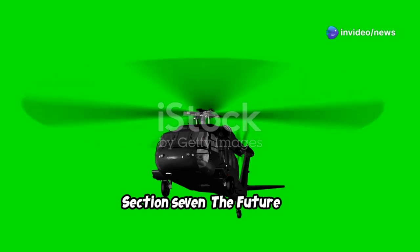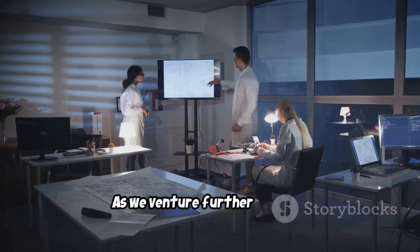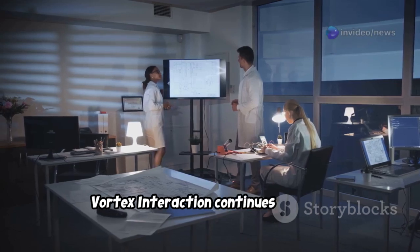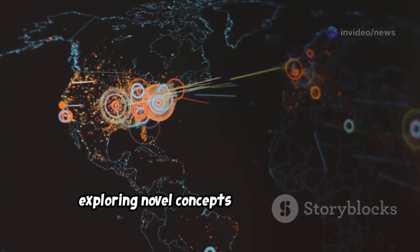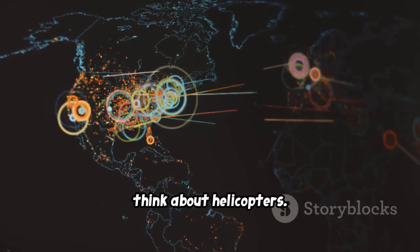Section 7. The future of rotorcraft advancements in BVI research. As we venture further into the 21st century, the quest to understand and control blade vortex interaction continues to drive innovation in the field of rotorcraft design. Researchers around the world are exploring novel concepts and technologies that promise to revolutionize the way we think about helicopters.